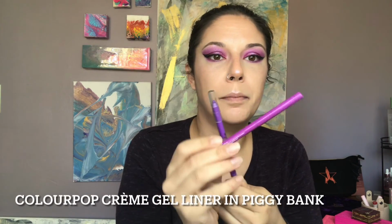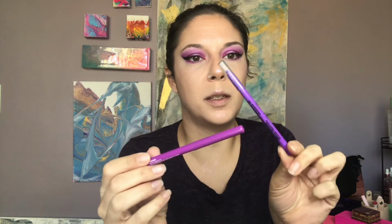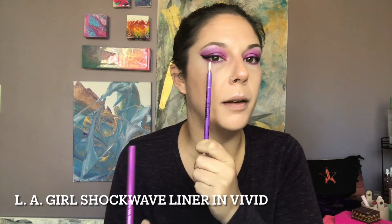Now we need some liners. I think these are going to be great. So I'm going to use this more pinkish purple, I guess, as opposed to a bluer purple. I'm going to use it on the top, and then I'm going to use the bluer one on the bottom. Okay, that's going to be that. I'm going to curl my eyelashes real fast. Alright, and we're going to pop on our Big Ego by Tarte mascara.